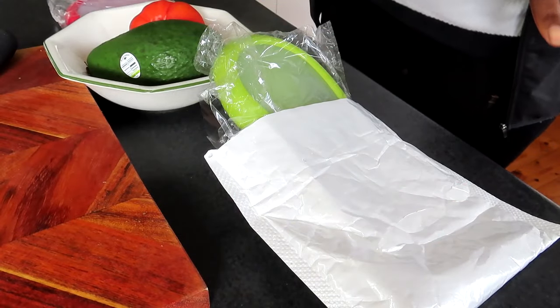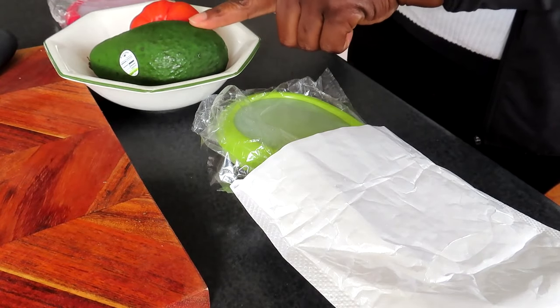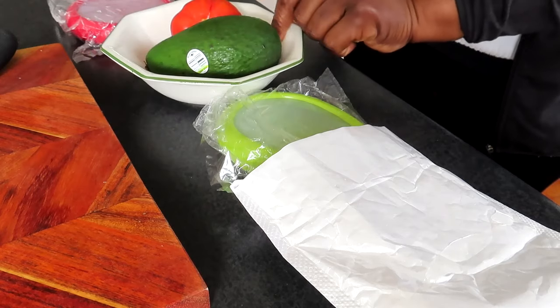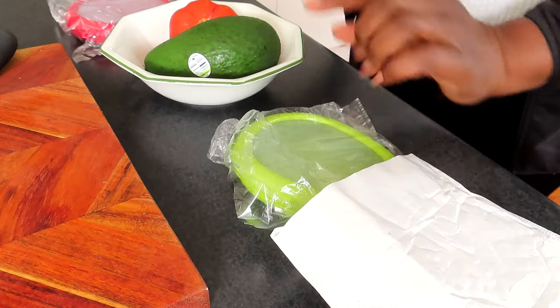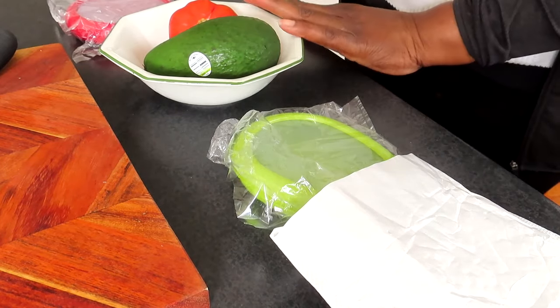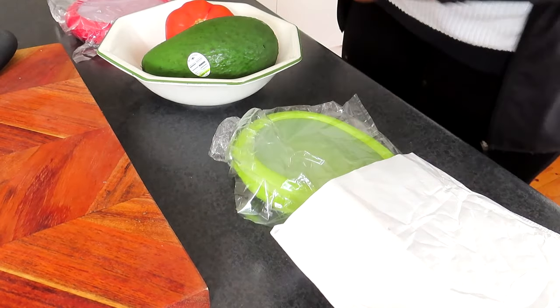These are some great Temu finds. If you're like me, I usually cut my vegetables. I love avocado and toast for breakfast, and my husband likes tomatoes and butter and toast for breakfast. But what I usually do is cut them in half, cling film the whole thing, and put the rest back in the fridge. These are going to be excellent. I found them on Temu.